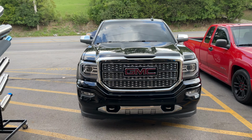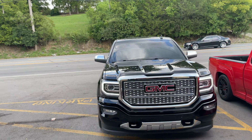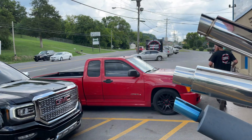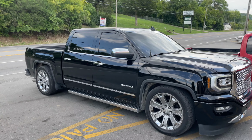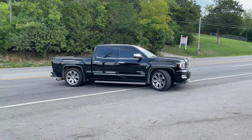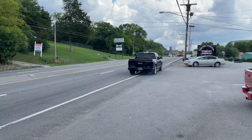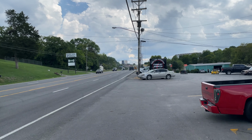GMC Denali, 6.2 liters of raw power. What is it? Power. Throw the old muffler away. It sounds too good. He won't need to put it back on. GMC Denali, a nice lowered look to it. Oh yeah, it's perfect. Enjoy, guys.